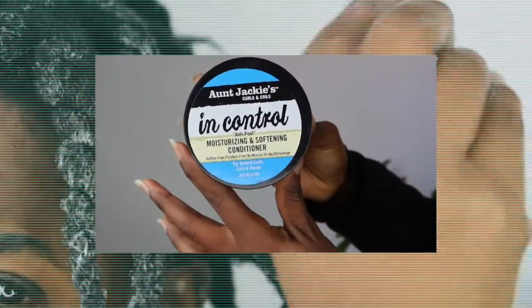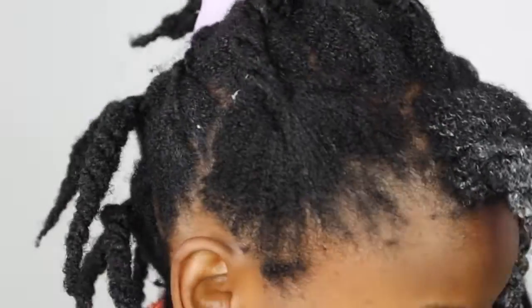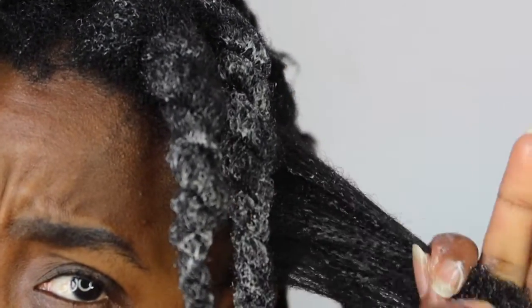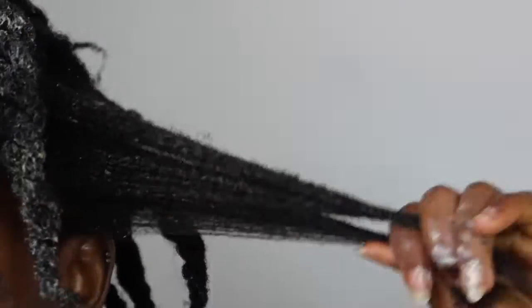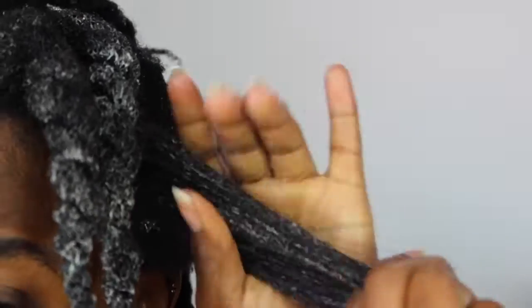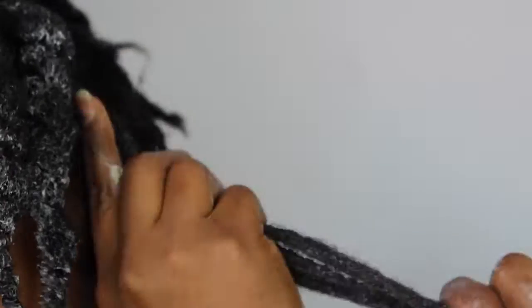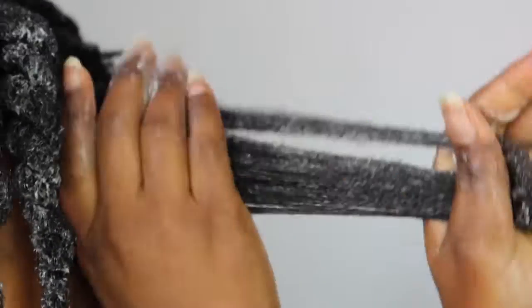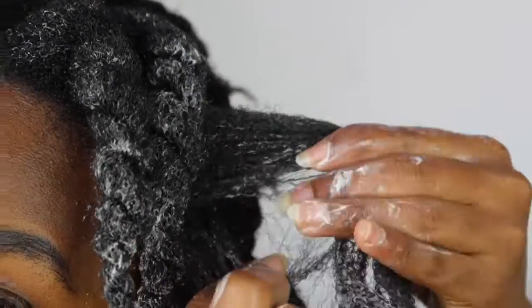This is one from Jackie's, and I've loved this deep conditioner, and I've dedicated an entire video to the specific deep conditioner. So why should I use a deep conditioner, and what does it do for my hair? A deep conditioner contributes to reducing breakage and split ends and improves your hair health. Not just that, but it also adds moisture to your hair. And I would suggest that, again, you make sure that your hair has enough water in it so that you can get the most out of the product and get your money's worth.